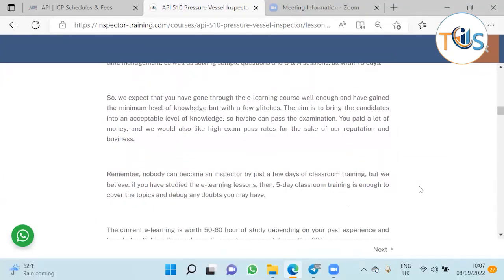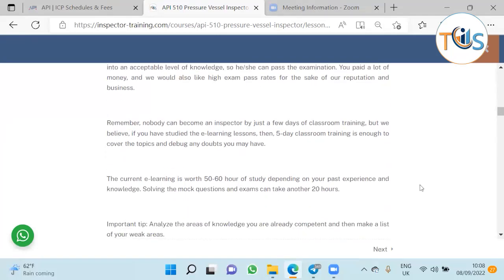So we expect that you have actually covered all the e-learning course that you have access to, and you have just a few glitches to resolve. Because we have to keep a fast pace, and we would like you to pass the exam. For the sake of our reputation and business, we want you to maximize the benefit of attending this classroom training.